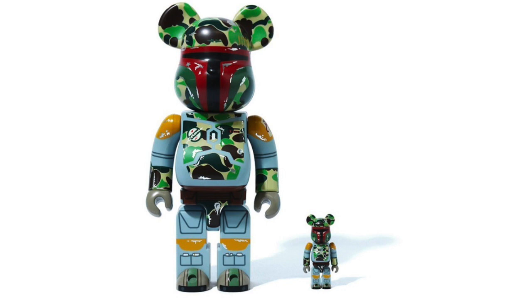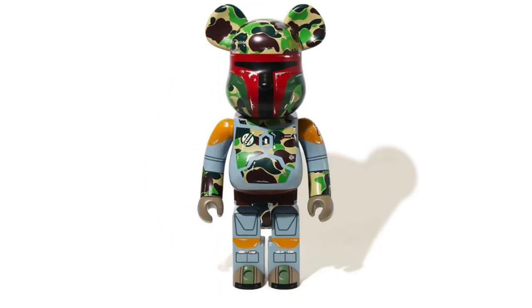First up, we got the BAPE Star Wars Boba Fett Bear Brick. I think this one looks really nice. I think this is probably going to have the best resale out of all of them. I'm guessing that these are going to retail for around $150, but with shipping and everything, it's probably going to come out to around $200 just because BAPE shipping is so expensive. Either way, I think these are really nice. I definitely think there should be some resale on these.